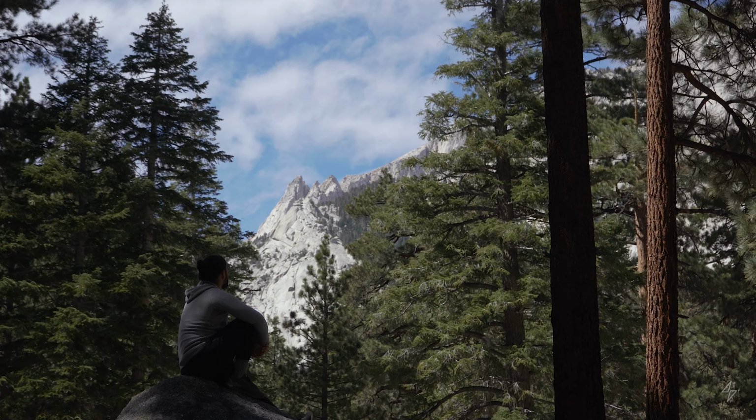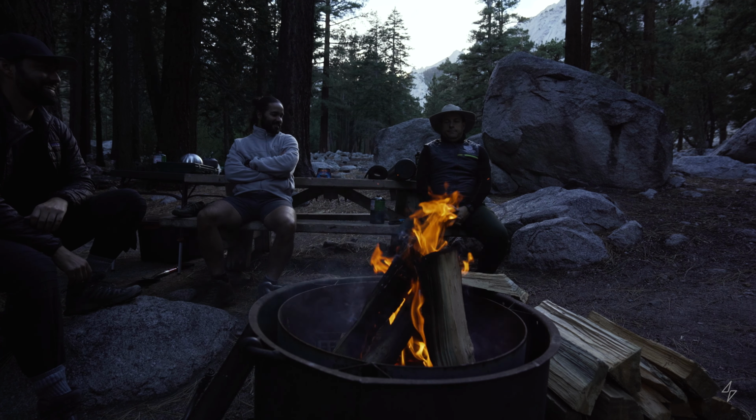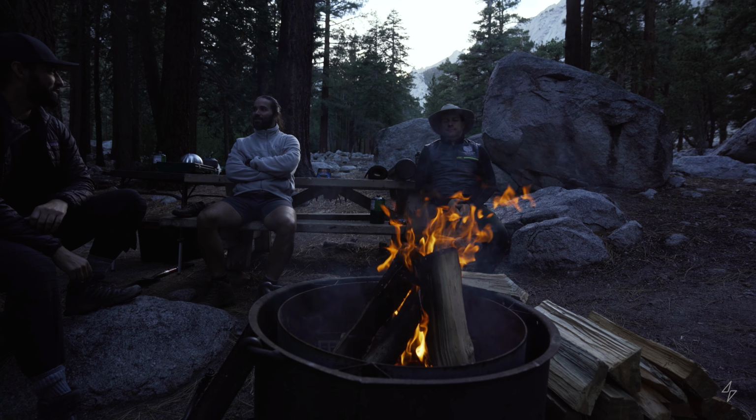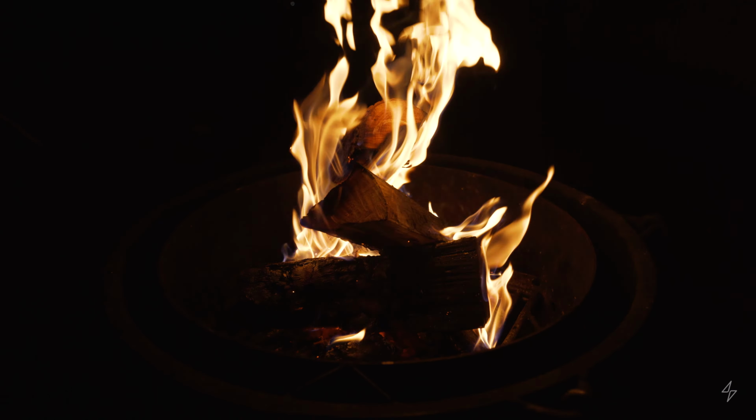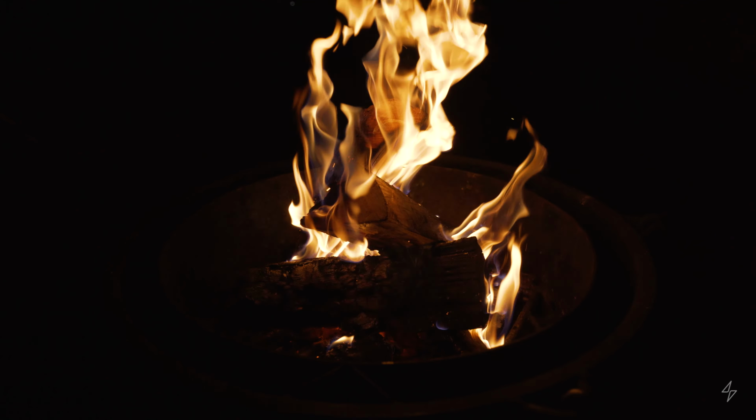Now with this hike, there's definitely a lot of variables with weather and altitude as well. So we were all as prepared as we could be, but we knew there was a chance that not all of us would make it to the summit. We had a nice relaxing evening around the fire, and then we all did our best to get to bed as early as possible.